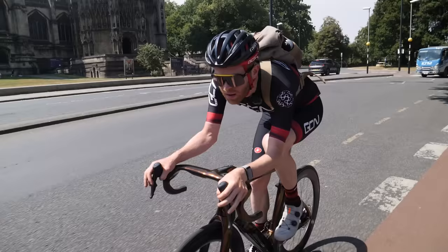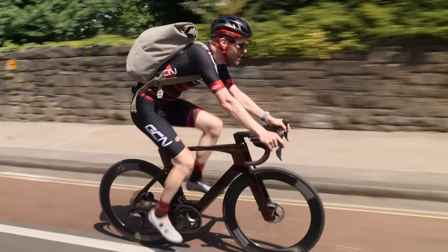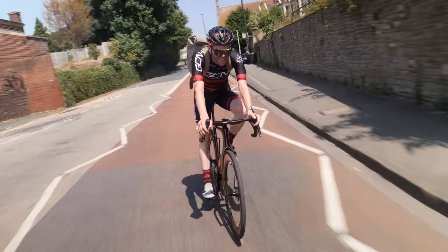And I know what I'd rather be riding, plus with petrol prices being what they currently are, it's not going to take long for you to recoup the cost of a £4,000 bike in petrol. And to be honest, I'd rather be riding a bike like this even in the rain than being sat in traffic.